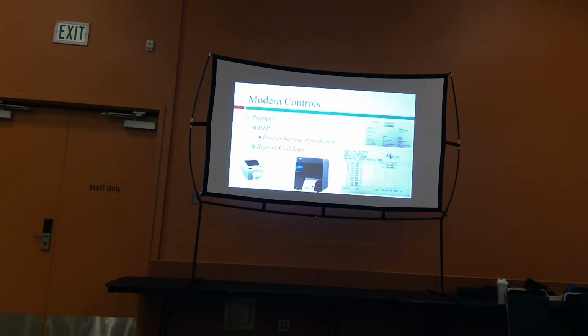If you do it before that, and the operator changes the bundles, now you've got a wrong label. If you pre-print your labels from, let's say, an ERP system, again, there's a chance it goes on the wrong label. If I do it right at the time of completion, it's sitting on the printer, I take it off, and I slap it on the material. I can also do that with coil tags.